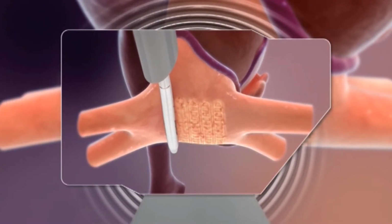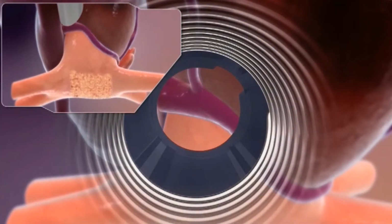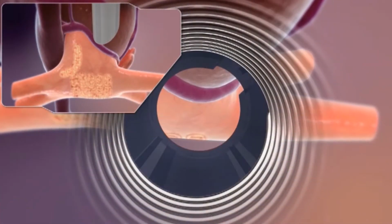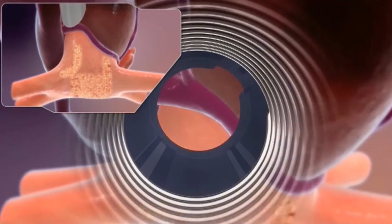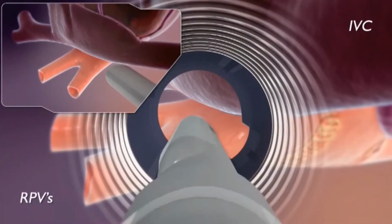Using a scope and high-definition camera, the surgeon sees the heart directly. With a radiofrequency ablation device, the surgeon creates long linear lesions on the back of the heart that will interrupt the abnormal arrhythmia circuits in a process known as ablation. Multiple overlapping lesions are created across the heart's external surface.